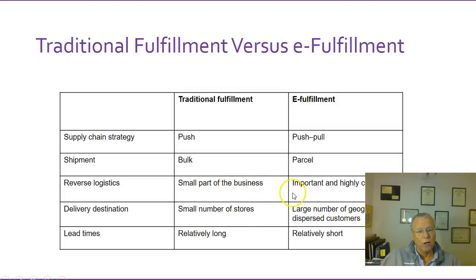The numbers are pretty stark. You'll see a little bit about that next week, but I can tell you in the e-fulfillment world right now, return rates run about 30%, versus more like 5 to 8% on the traditional side. So knowing why that happens is one of the topics for next week, and understanding how to mine the data and get the analytics out of that data is part of what we do in reverse logistics.